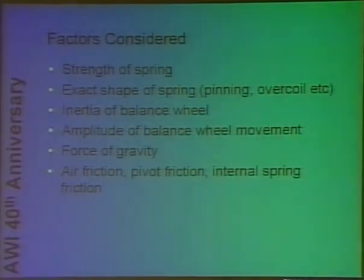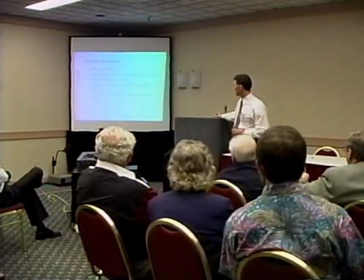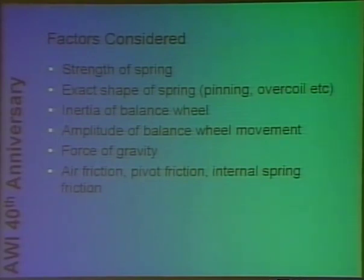So what can you put into these simulations? Almost everything: the strength of the spring, the exact shape of the spring. That's again with formulas like Lossier and Phillips, they assume perfect Archimedean spirals. So in the simulation, we can simulate it kinked, crooked, all kinds of things to see what happens to it. The inertia, the balance wheel, the amplitude, the force of gravity, you know, how much work on Jupiter or something. But of course, gravity is an important component of how watches run in real life. And various kinds of friction, which you'll look at in detail. So basically, we can put all kinds of factors in here. And I haven't actually completely explored the effect of every possible factor just yet.